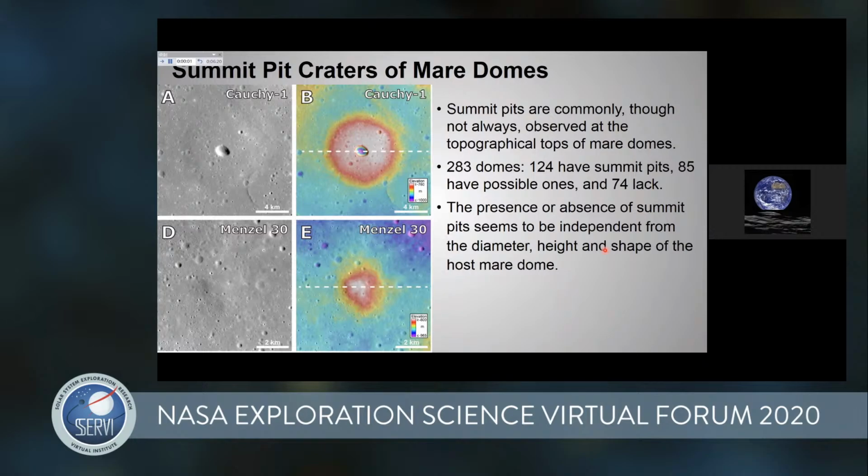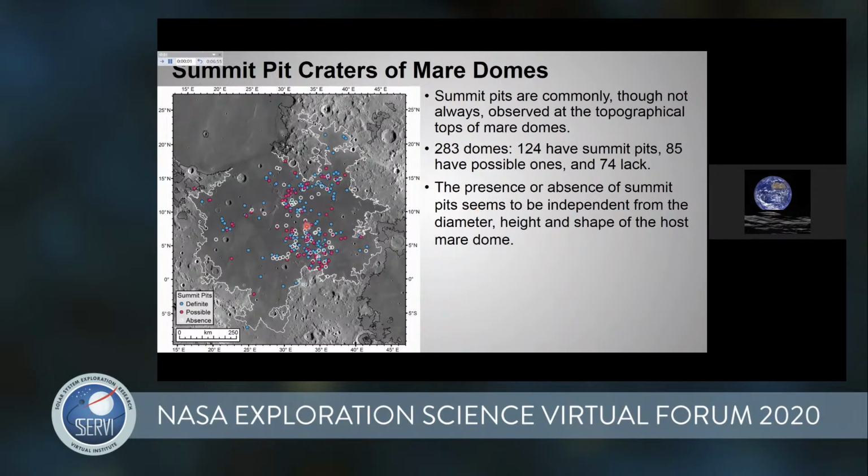And then we study the summit pit crater features of mare domes. They are commonly, though not always, observed at the tops of mare domes. Among our domes, we find 124 have summit pit features, and over 8 have possible ones, and others lack it. And the presence or absence of summit pit crater seems to be independent from the diameter, height, or shape of the host mare dome feature.